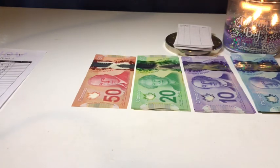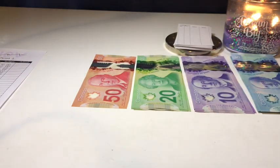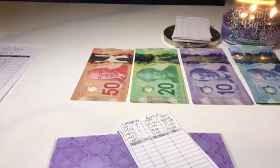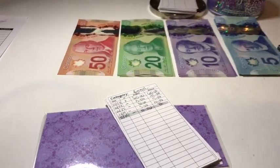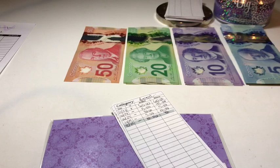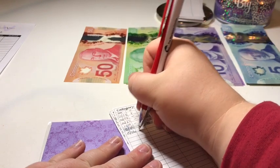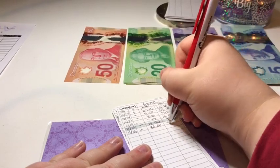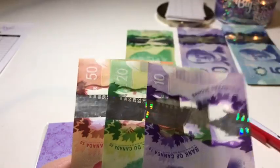But we'll start with food. So normally I put $60 into food, but this time I'm going to be putting $80. Now the reason for that is because I decided that I wanted to get some snacks and stuff to leave at work, so that I had them for whenever, but I never really have enough money in my budget to buy a decent amount of snack foods just to leave at work for afternoons and stuff. So I gave myself a little bit of extra money so that I could pay for that. So we're going to add $80 this pay period. $50, $60, $70, and $80.